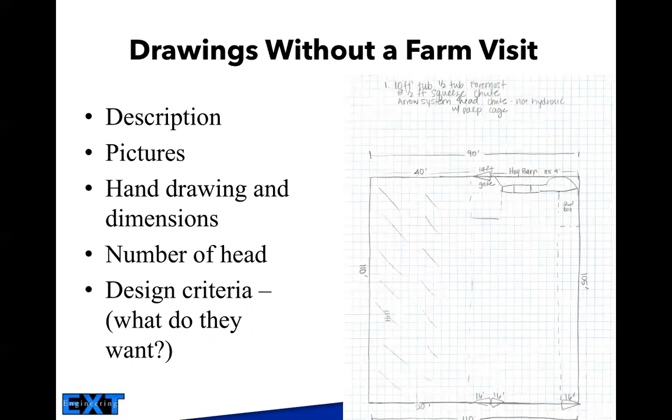She also provides the number of head. A lot of times we'll ask producers, how many head do you have? I have 30. And before we go designing things, are you planning any expansions in the future? Well, yeah, I want to get up to 50. I was like, well, that changes things. Before we start planting posts in the ground and doing a lot of work, we really need to know, are you planning any future expansions? Is that a possibility? Because we need to plan for that when we're designing for our square footage per animal. And then the design criteria is, what do they really want? What do they have? And how can we really work with their system?